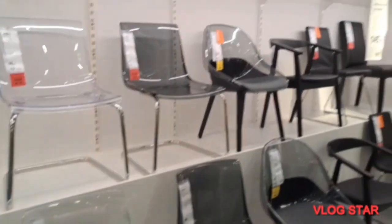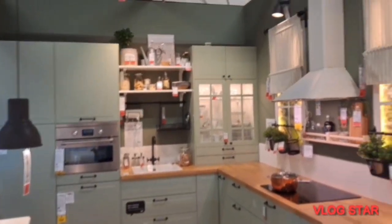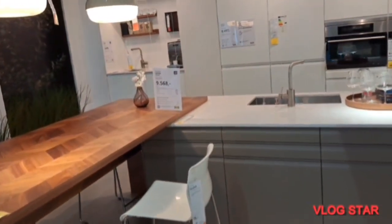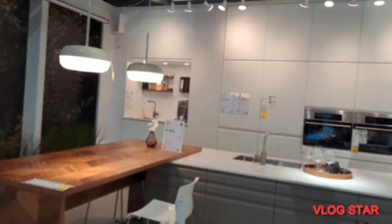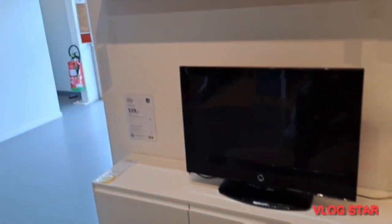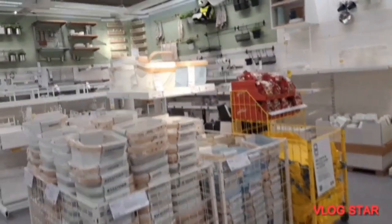So these are chairs, garden chairs, and in the section you could also find chairs to use for your dining. So I kept going forward to look for what I actually came to the shop to buy, but the shop has a lot of nice things that you might want to pick. This is an already designed kitchen, guys. Look at that. It looks so amazingly beautiful. So I kept moving on. They have TV stands, different kinds of designs, kitchen towels. This is the kitchen department. You could buy your complete set of kitchen here.